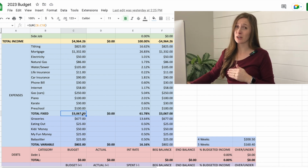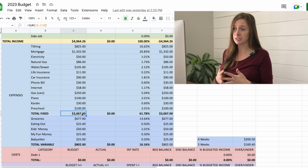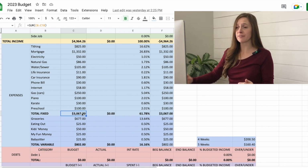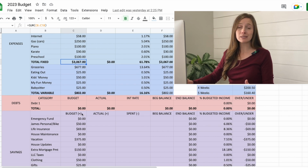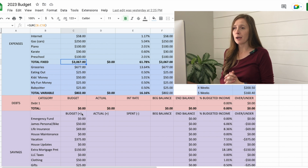Now, these expenses I don't have much control over. I have to pay them pretty much every month, and they are pretty fixed. But our variable expenses, I like to do separate because variable expenses I actually have a lot more control over.